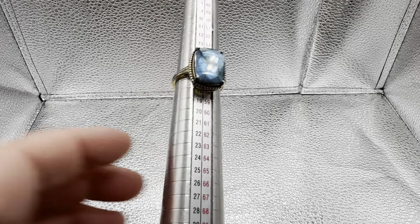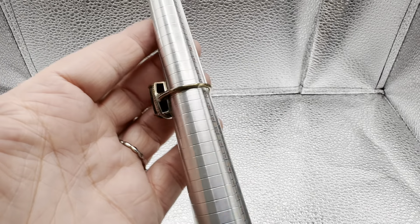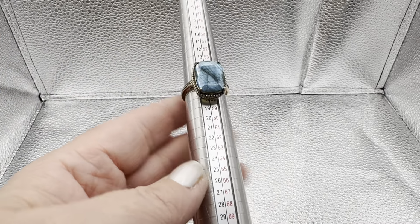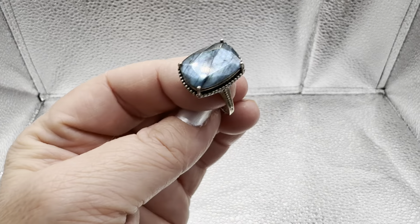And let me get under that light more. That's a beautiful labradorite stone. Nice size too. Can be worn by somebody with a small finger, or a large one, somebody who wears that size there. Could be a pointer finger for somebody, or a ring, or a middle if you wear a ring on your middle finger. Beautiful labradorite stone, sterling silver ring.